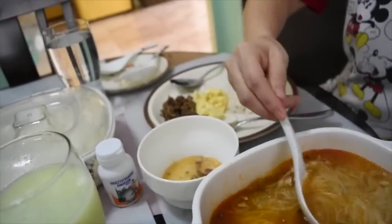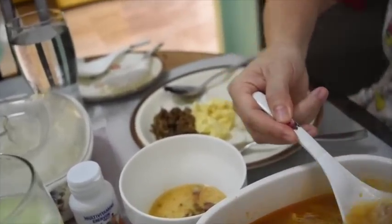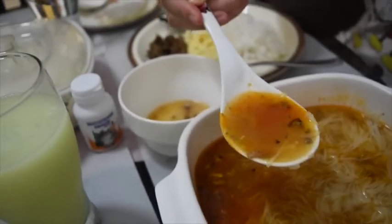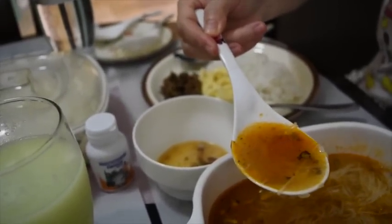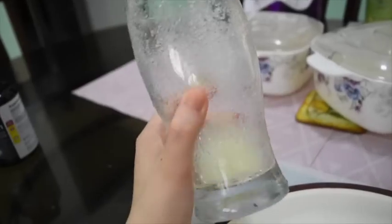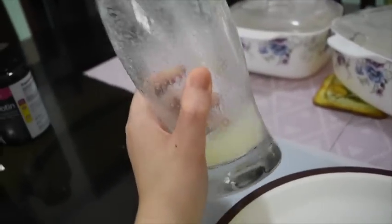So mom is having eggs, sisig, and miswa. My favorite food. But I cannot eat that because I have this and I'm so jealous right now. Mom! Hello! Let's have breakfast. This drink is so bad, but I have to drink it for good skin.